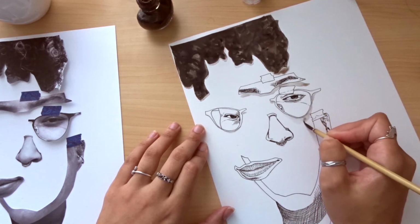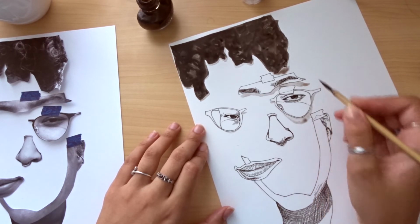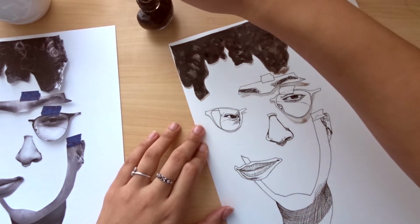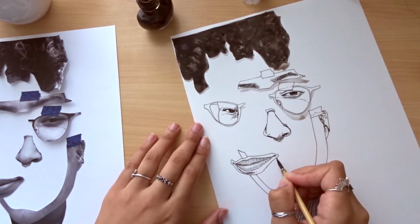Oh, I need to fill in the glasses. The glasses are dark. Okay, I'll have to do that as an after effect. Sorry, guys. It's getting darker. Oh, this is stressful. Oh, the woes of winter.